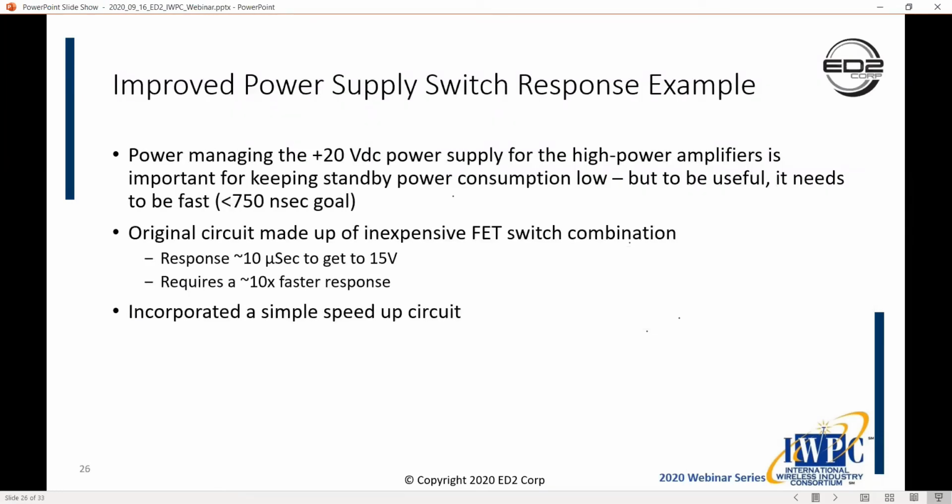Also, because the system is TDD, it's good to be able to switch amplifiers on and off. One of the big problems is our high power amplifier. It operates at 20 volts DC with quite a bit of current. So switching that amplifier on and off could be quite a problem, since the amplifier requires large capacitive values to keep the amplifier itself stable, to prevent it from oscillating and so on. So we came up with a circuit that greatly reduced the time it takes to switch, for instance, that high power amplifier on and off. We got numbers better than 750 nanoseconds, because that was our goal.